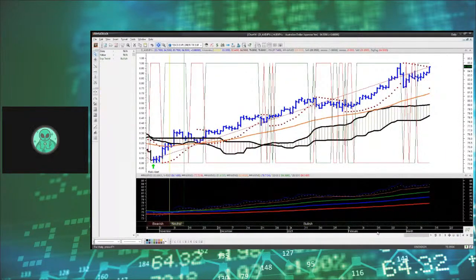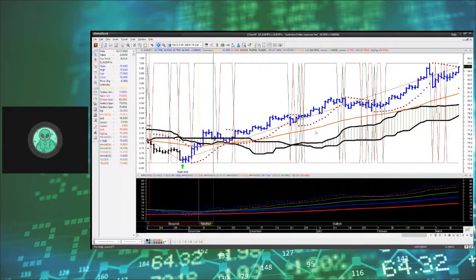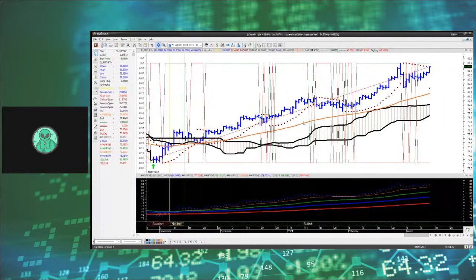And last but not least, this is your Aussie yen. Take a look at this. Your last signal was on October the 29th of 2020 with this rally alert buy signal. And the system has been long ever since. Look at that. What nice, beautiful upside production. That is a thing of beauty right there. All right. So the bulls still have it, and it looks like it's not done rallying yet.